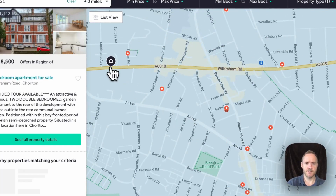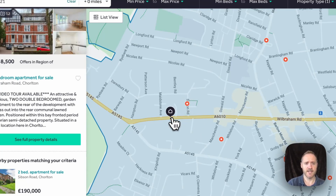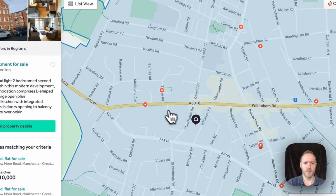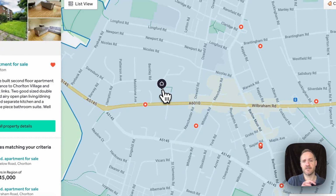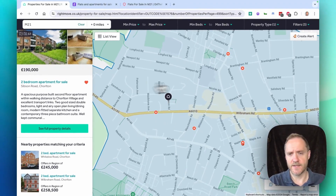And then 245. These aren't really jumping out. 190, that one's a good price compared to these other ones. So 190 versus 258. And this one here is a 2 bed. Different building style, of course, but a much better price range. So if we hadn't already identified this on the list view, I would look to be adding this on the map view and I'd be saving it here.